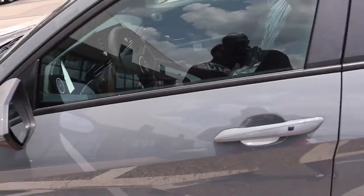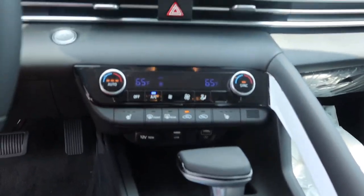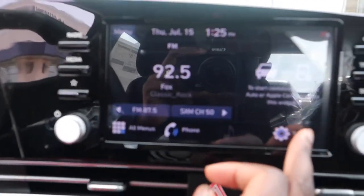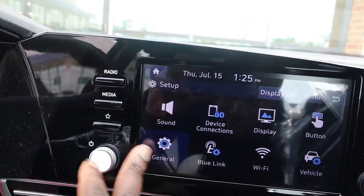Okay. It's actually not that bad. This is a nice car. In my personal opinion, I think Carrie should get one of these. Time being, it's brand new. Not bad at all. Set up. Vehicle Wi-Fi general.